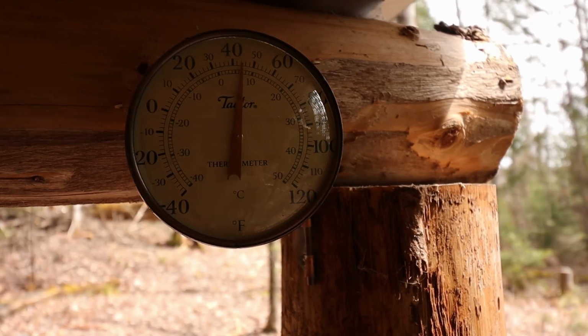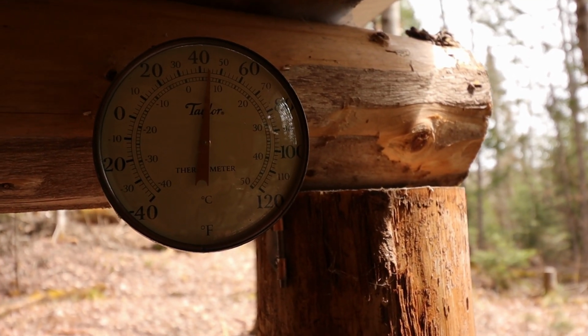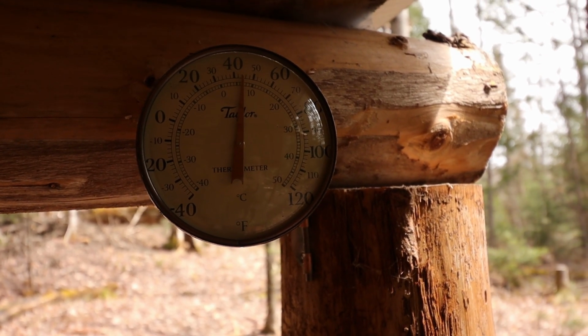It's right above 5 degrees Celsius, so I will start a fire. We'll actually just start one outside. Hopefully, with all this wind that we're having, it won't be too bad.